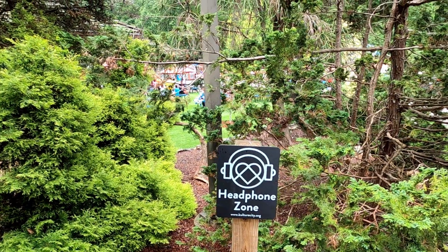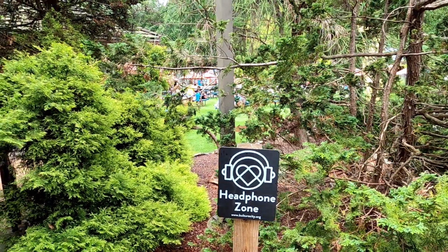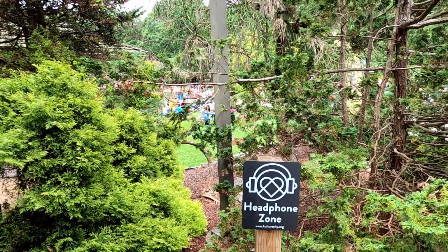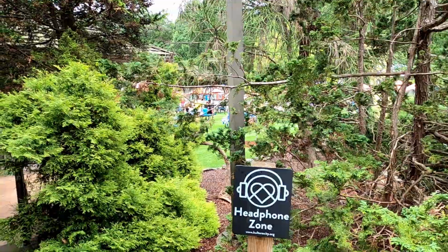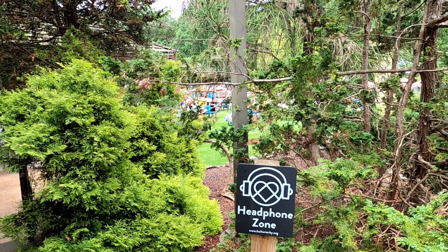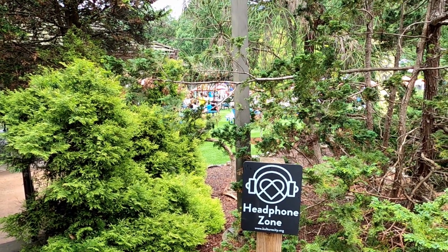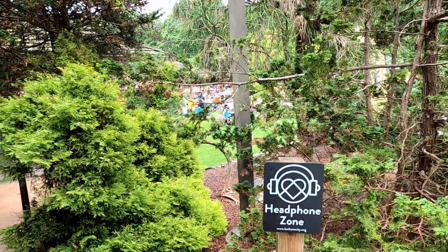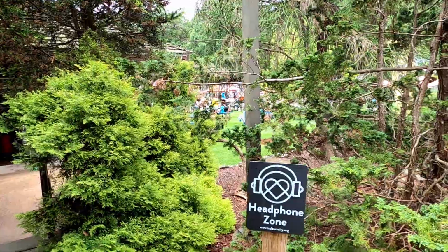So this is pretty cool. I've seen these signs throughout the park and it just occurred to me what they are. It's a headphone zone, and what that means is that you're going to be in a louder area. So if you do not like the noises and the loud things, kind of like you have some sensory issues or something, it's warning you to put on headphones to avoid any issues from that.